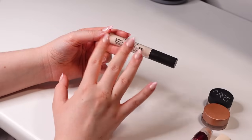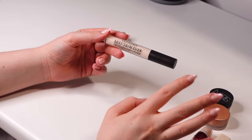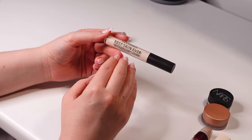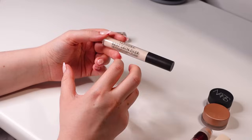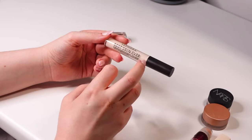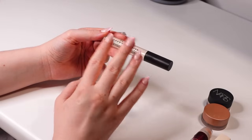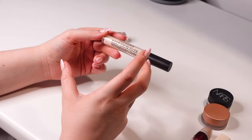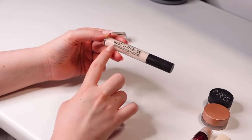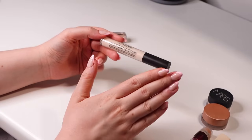So this color, I have been trying to use it to brighten, but honestly, with this color and the formula, it says it's high coverage. I don't know if I would agree with that. Maybe it's just how I'm using it, but I feel like the coverage on this is not that high for the amount of product you use. The finish is nice, but I would actually put this in the category of a more natural concealer. It says it's a natural finish, but I wouldn't describe it as high coverage, and I wouldn't say it's super buildable, just to me personally.